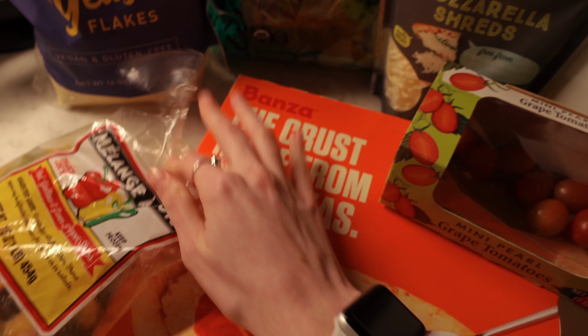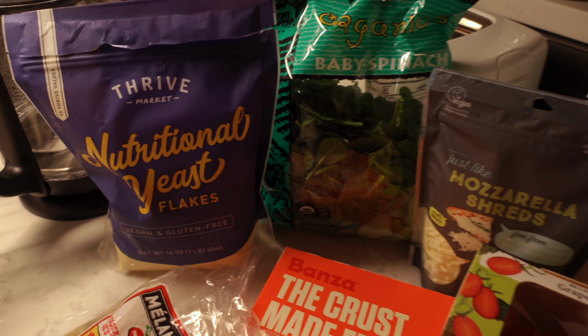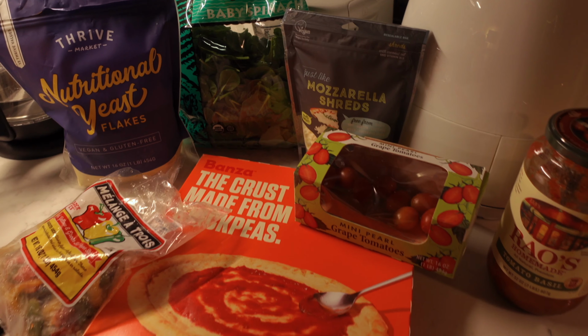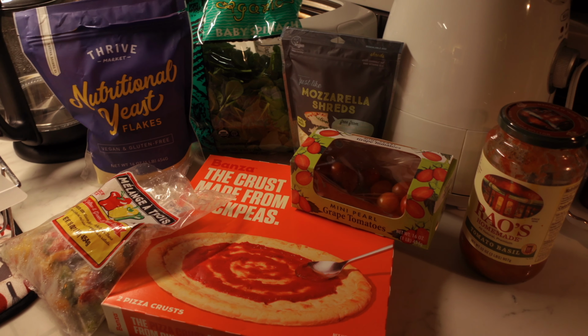And then the last final touch will be this nutritional yeast. I really like nutritional yeast flakes, and it's a great source of vitamin B. So I am gonna put this together and I'll show you what it looks like.